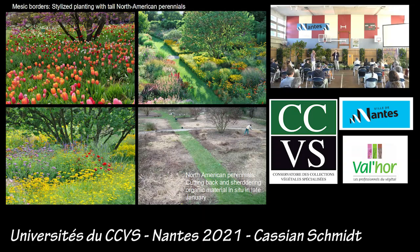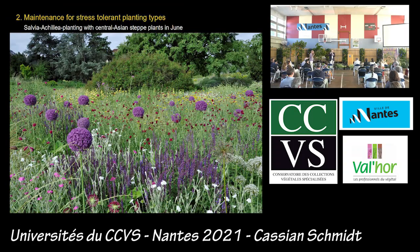So, before we design, or in the design process, we already think about maintenance. And of course, we want this procedure to also be applied in public green, in large scale public green.